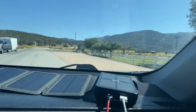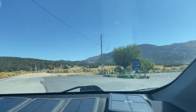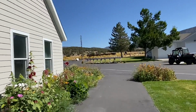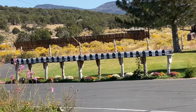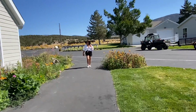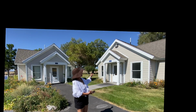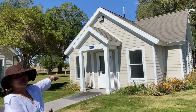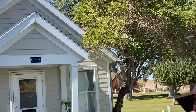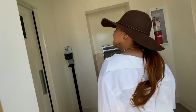Oh, look at those little houses. Historic fort. Free tour. Wow. Look at the mailboxes. They're all lined up. Look at this restroom. This is the coolest restroom. Only here in Utah. Very nice. Looks like a little house. Okay, I'll show you inside. Come on, let's see. Wow.